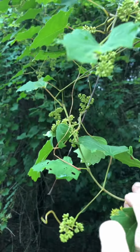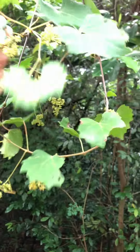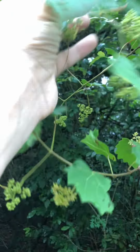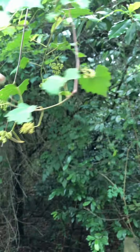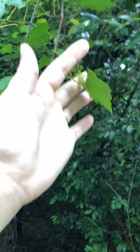Yeah, we have muscadine, but if you see leaves like that, probably a good sign that it's a type of grape. We also have summer grape here, and we have scuppernongs. They're all vining, just different sizes. Some are more distinctive with the shape of the leaf than others.